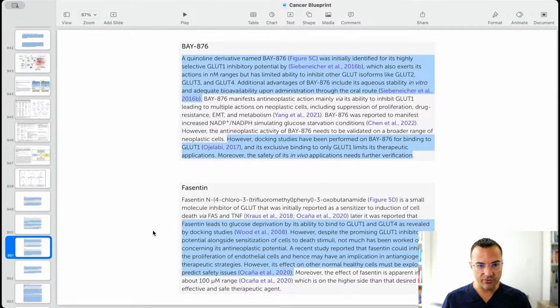The next one, this Fasentin. Let's see here. I put Fasentin leads to glucose deprivation by its ability to bind to GLUT1 and GLUT4, as revealed by docking studies. However, despite the promising GLUT1 inhibitory potential alongside sensitization of cells to death stimuli, not much has been worked out concerning its anti-neoplastic potential, which means I don't know how it even has been studied on GLUT1 if it is not looking at it from a cancer standpoint and as improving apoptosis.